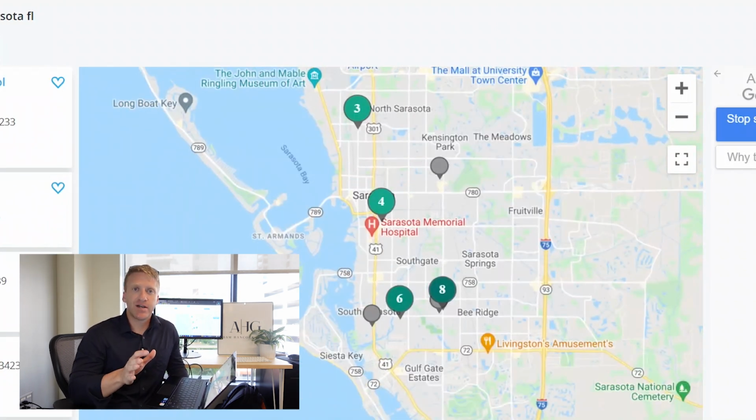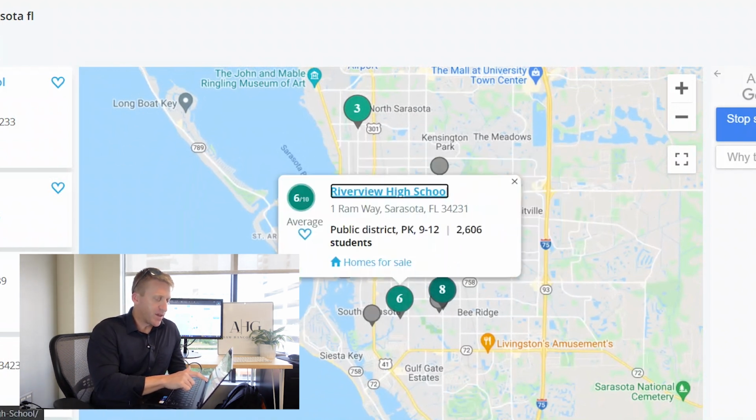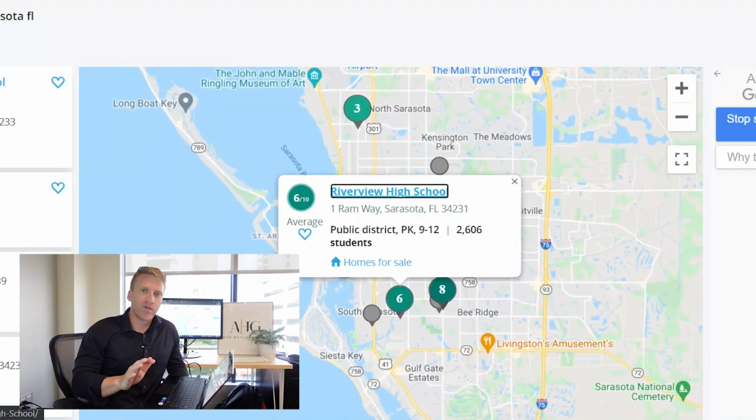Okay, now let's finish with high schools. High school-wise, you have two or three main options. Suncoast Polytechnical is a magnet school, which is the higher rated one you see here. But the main high schools, when people think of them here, and again, we're not talking Lakewood, not talking Venice, you have Riverview High, which is south.